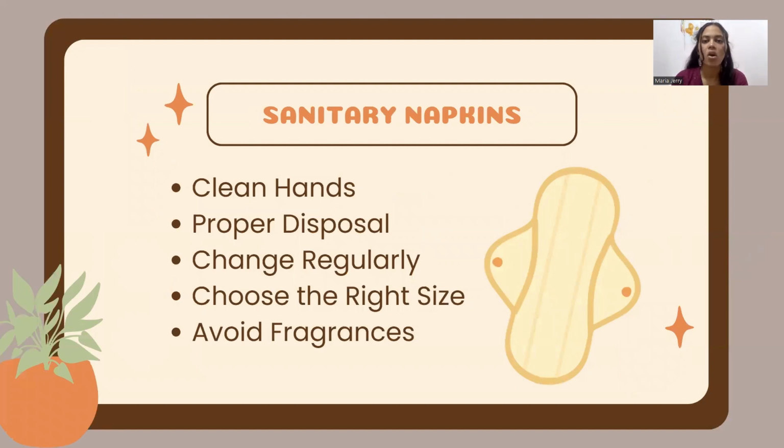So, clean hands. Always wash your hands before using a napkin. This is mainly to prevent any kind of contamination. Then proper disposal, as we have already discussed. After the use, the used napkin should be wrapped properly and put in a separate bag and disposed just in the sanitary bin. You should make sure that you do not put it in any other kind of disposals, only in the sanitary bin.